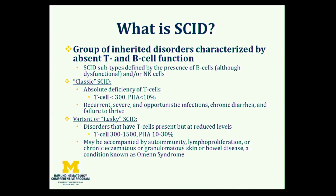So quick overview of SCID. So SCID is a group of inherited disorders characterized by absent T and B cells. And then there's the subtypes of SCID that are characterized by lack of B cells or low B cells, even though they don't work, and or NK cells. And these are the two types.